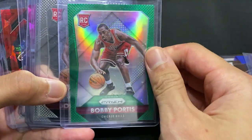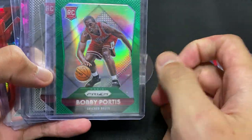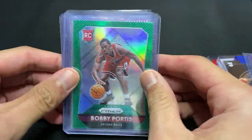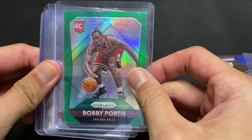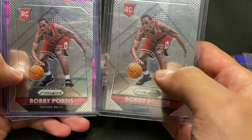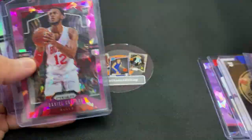Moving on to someone I think could break out, a bit of a riskier one here, but he's quite cheap and he does seem to pile on the stats, but Bobby Portis. Got this one for $8, Green Prism. Got a couple more base prisms of Bobby Portis as well for $6 all up.